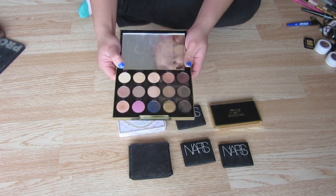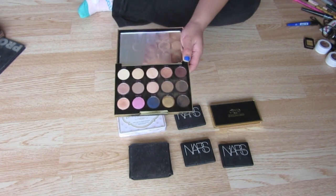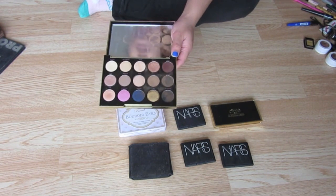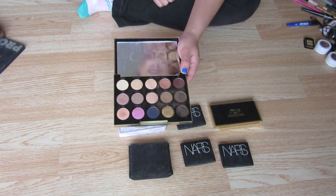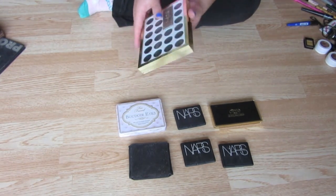I feel like I kind of have this gold color over here. I feel like I have a lot of this rose gold color, and I just don't think I really need it, as heartbreaking as that is to admit. I think I'm going to get rid of it.